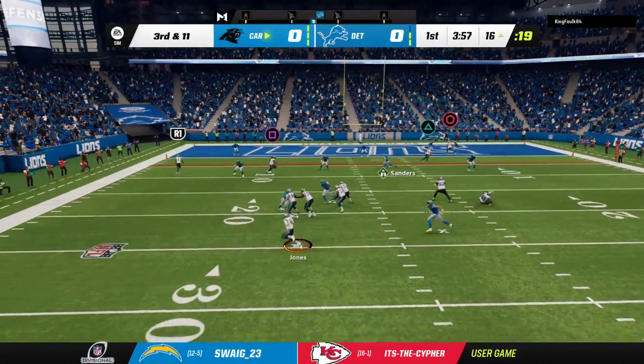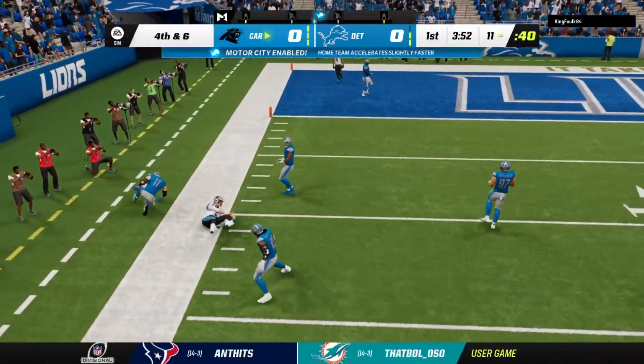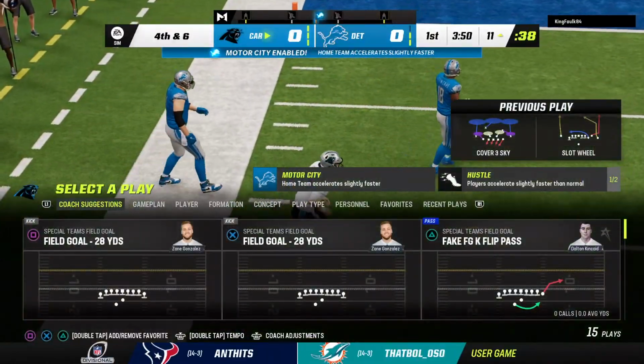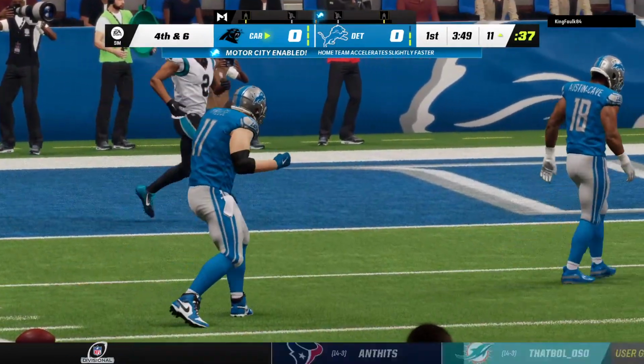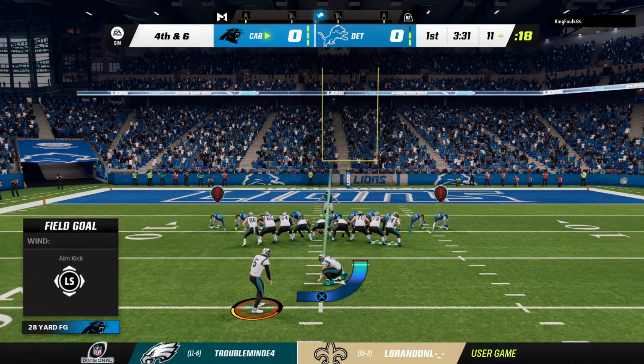Throwing, Jones, rolling to his left. And they're going to drop him well shy of the first as he can only make it to the 11. 5 yards that time out of the scramble. But now they're looking at a 4th down situation.